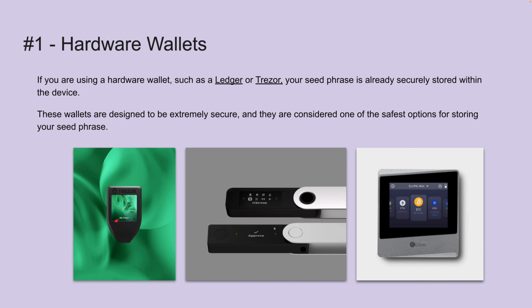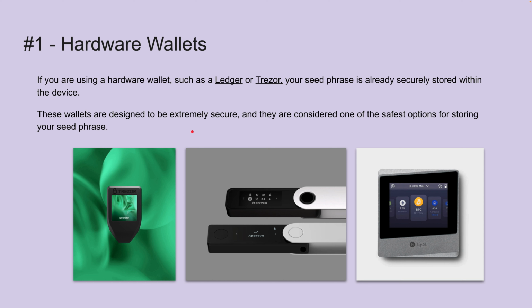However, I do like having a private key on a metal, because at the end of the day, if the device ever breaks down, because it is electronic, that could happen and it would suck to lose access. I think you should have a copy of your private keys. Some will say otherwise. At the end of the day, just get a hardware wallet if you're working with a lot of crypto. These wallets are designed to be extremely secure, and they are considered to be one of the safest options. Very true.